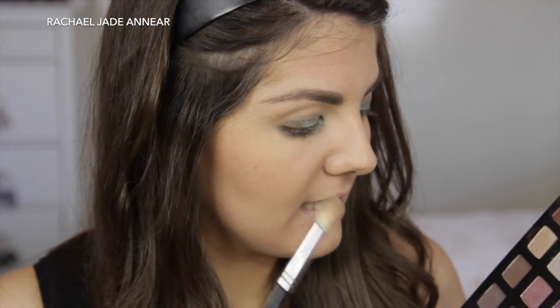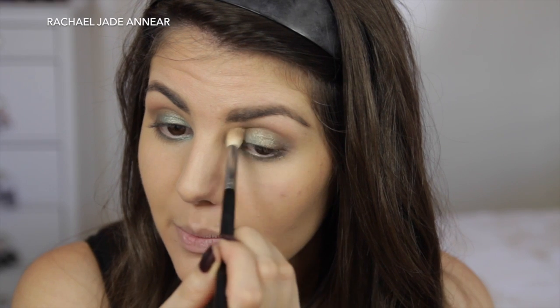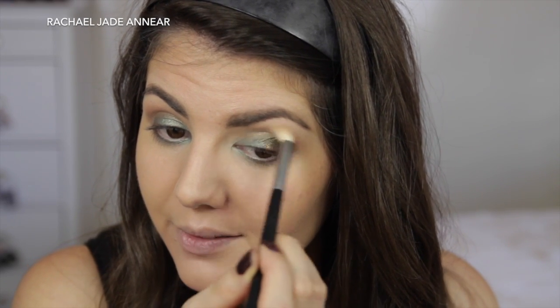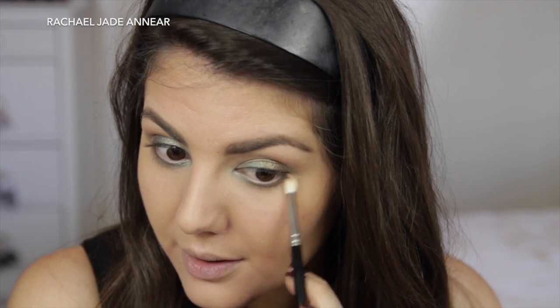To blend out the crease, I'm just going to take a fluffy crease brush. This is Sigma's E35 and this Sable eyeshadow from Smashbox. I'm just going to run this through the crease. If this eyeshadow look was pre-planned, you would probably do this step first, but since we're just trying out products and making it up as we go, we're just going to do this now. Using that same shade to blend out the bottom eyeshadow also.